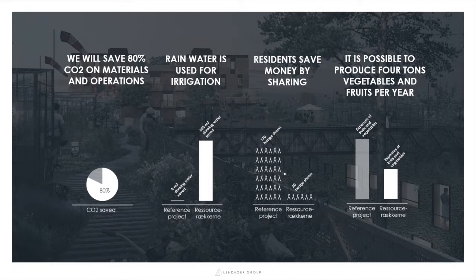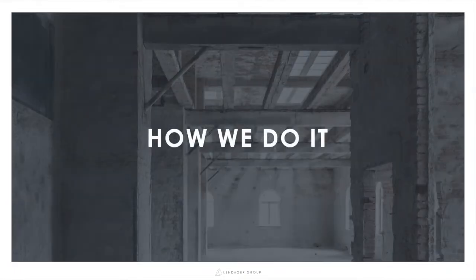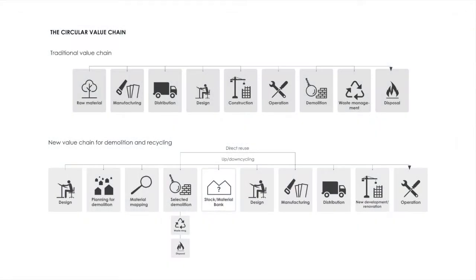We investigated how to remake all these things, and we found out that there's something wrong with the value chain. This is what we need to change in the building sector, the way that we look at how we develop buildings. In a traditional value chain, a developer would look at a building and demolish it, and then say to the architect, now you have a raw site to build on. Isn't it fantastic? And as an architect, we should say, no, that's horrible. You just took down everything on this site that we could actually use for something.